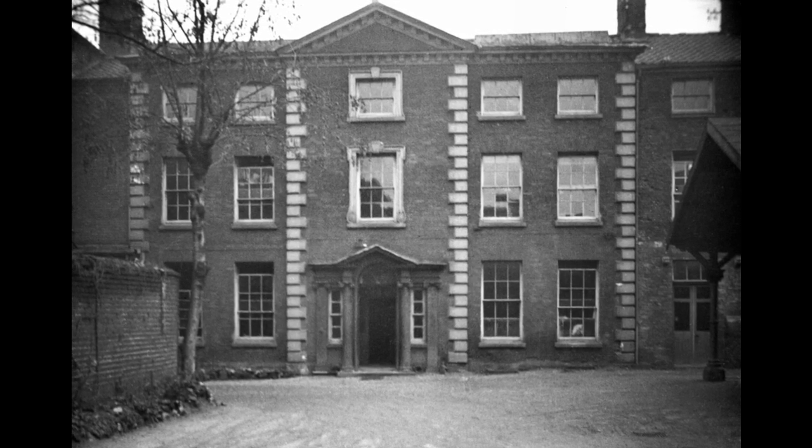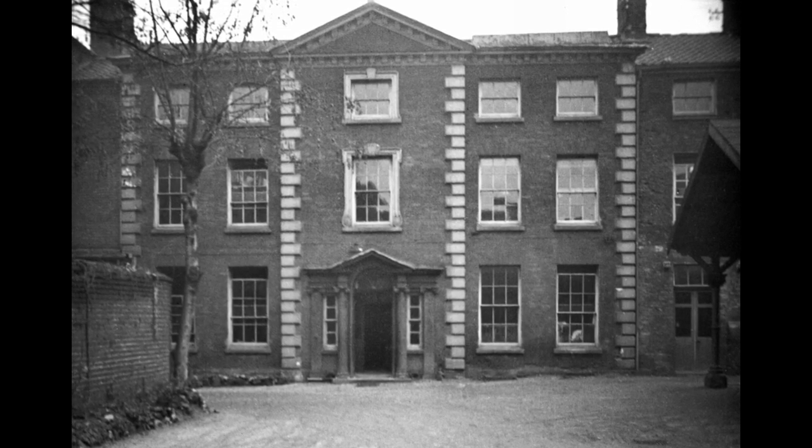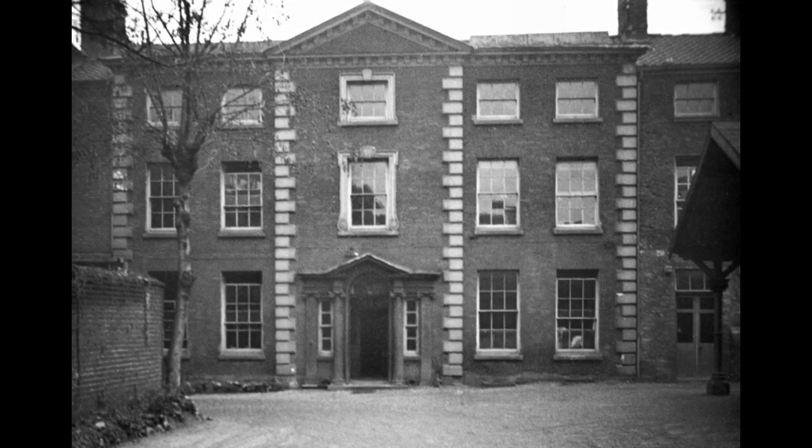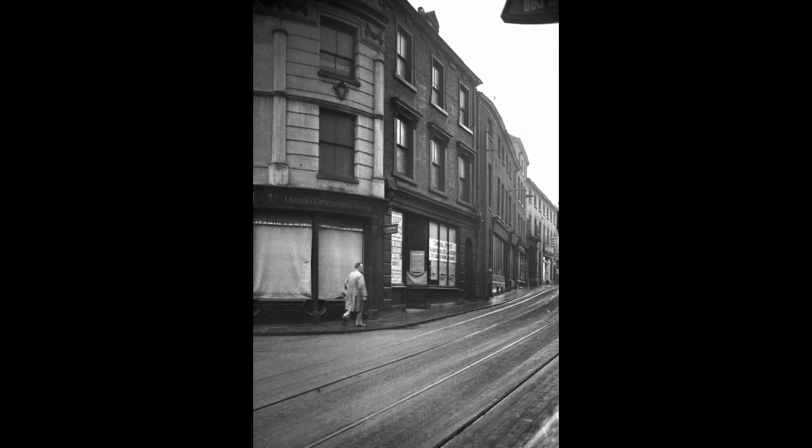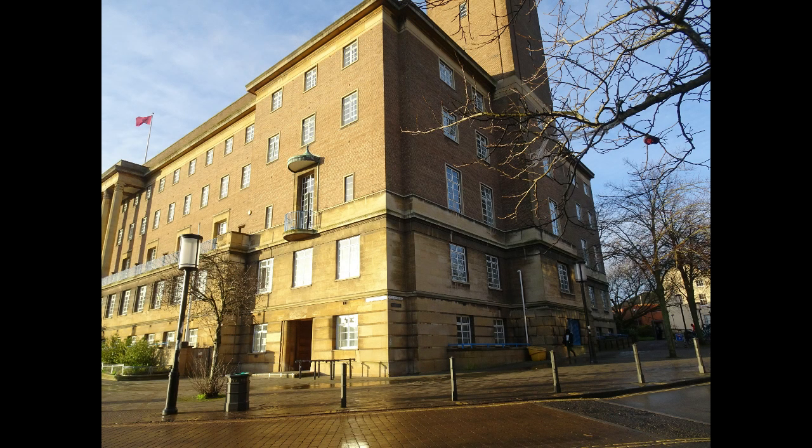There were more courtyards behind the frontage, including this one, Lowe's Yard, which is where Norwich Education Department had its offices in this mansion, hidden from view behind St Giles Street. We've now reached the corner of St Giles Street, with St Peter's Street on the left, and this is the current view.